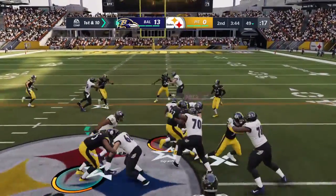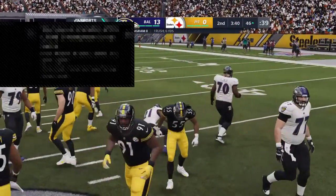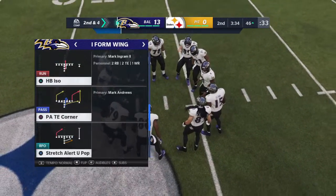From the gun, it's a run for Ingram. And he'll get this one across midfield and down into Steeler territory. Raven ball carrier. It's a 6-yard pickup, and it gets him to 2nd and 4.